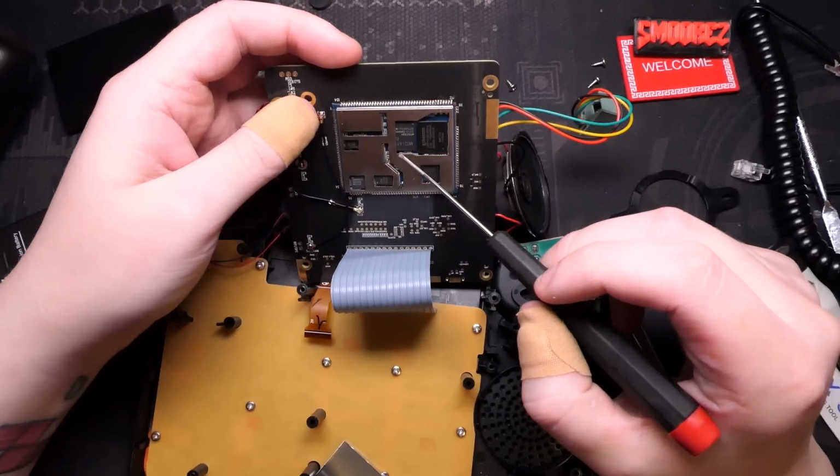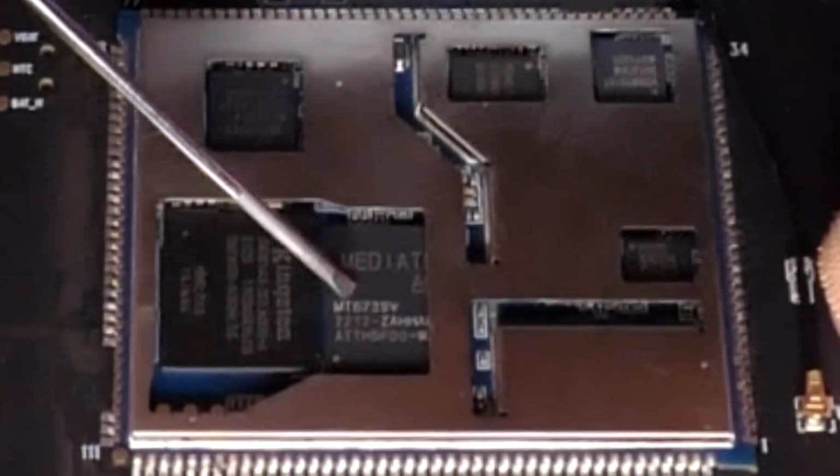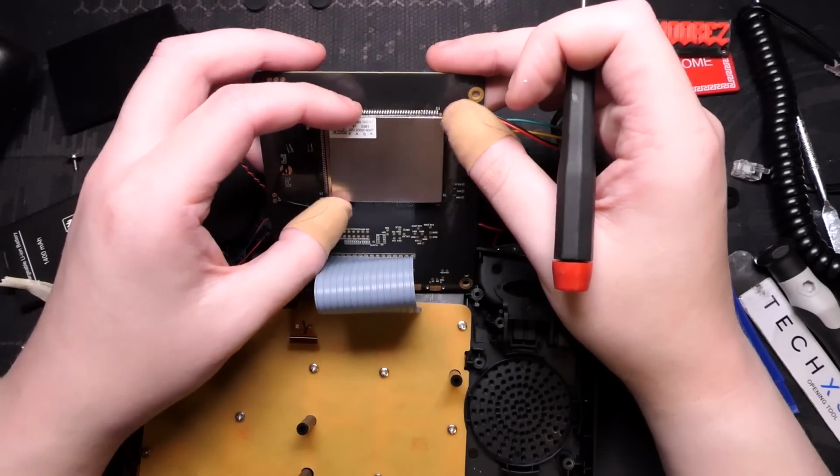Yes. Not that you can see it though, because it's very hard to navigate, but there is the MT6739V in there. There's also a Kingston module, which would be the 1 gig plus 8 gigabytes. All checks out spec-wise. Oh, there's a little sticker. Not that that helps tell me anything though.